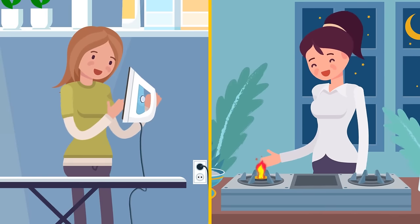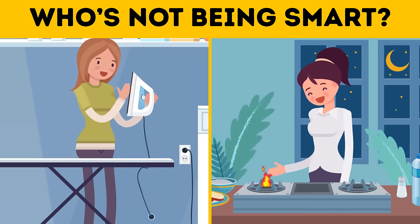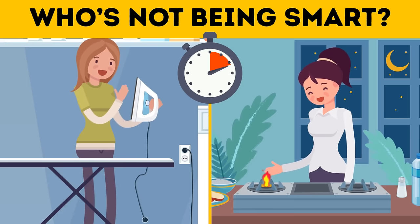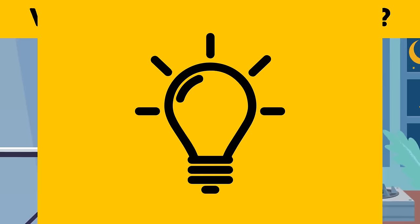Charlotte and Elizabeth are doing some homework. Charlotte is going to iron some clothes, and Elizabeth is about to cook. Who's not being smart? Elizabeth. Charlotte's safe because the iron is turned off.